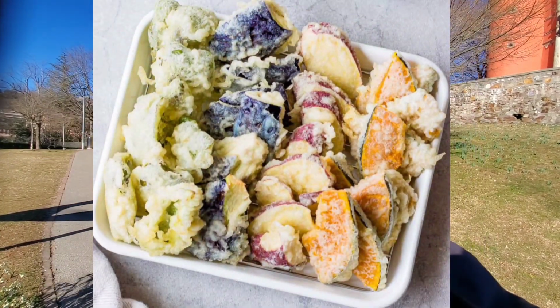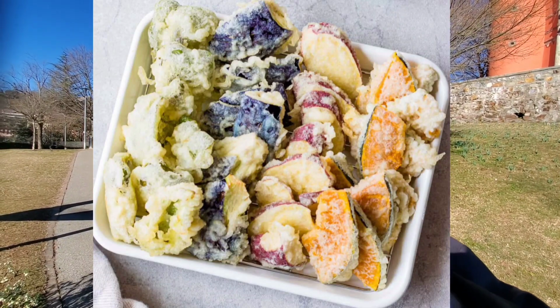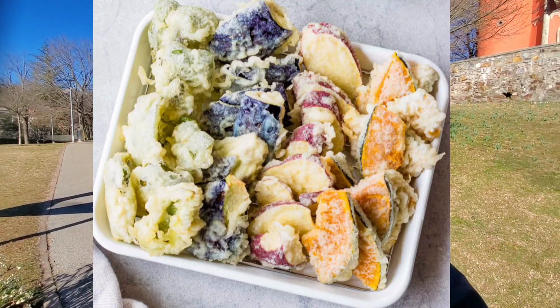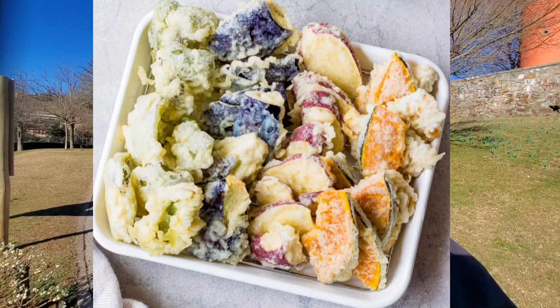Tempura. My grandson says tempura is my all-time favorite, and he's right, because when you get to be my age, you forget, sometimes you even forget your name. But tempura is probably one of my, after roast beef, tempura would be my all-time favorite.